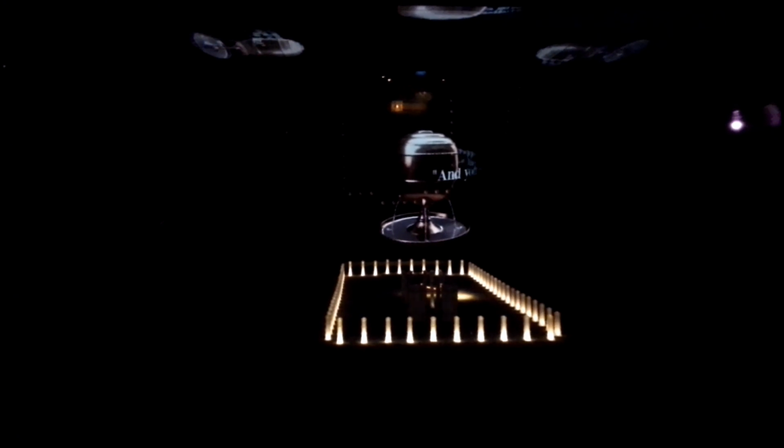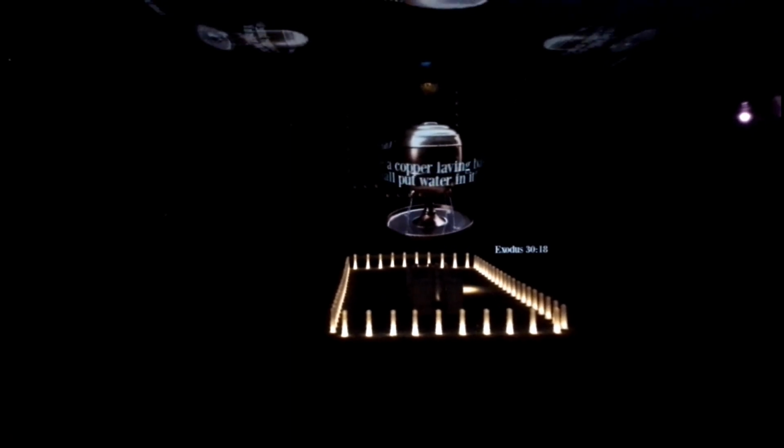Before the Kohanim begin the tabernacle service, they would purify their hands and feet in the copper laving basin which stood between the altar and the tabernacle tent. It is said that when the contributions for the tabernacle were collected in the desert, all the women donated their copper mirrors from which the laving basin was made.